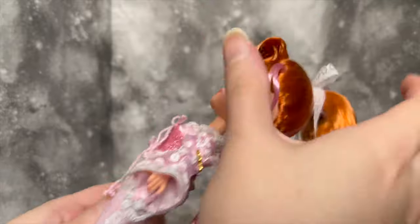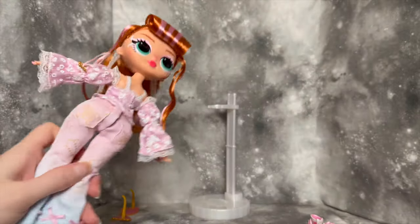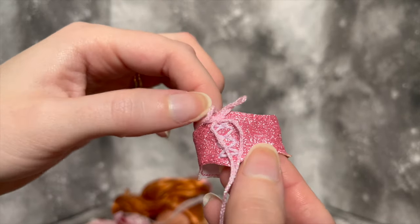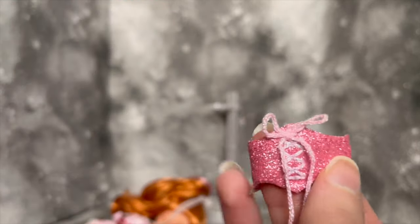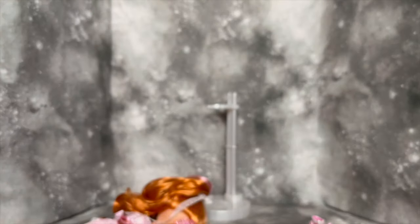And then I think her top is two pieces. This round of OMGs has had a lot of layers. Yes, it is. Oh my gosh. Okay. Sorry, girly. First off, we've got this sort of corset situation with actual string on here. I love all of the glitter. The string itself, too, it's not really showing up on camera, but the string is actually also sparkly. It just looks so good.